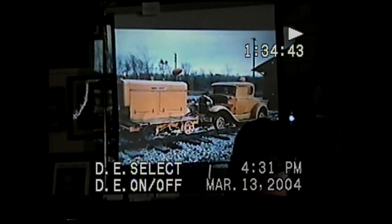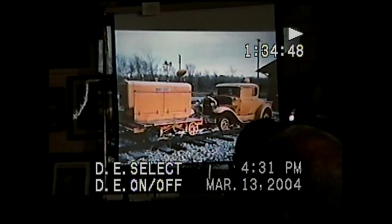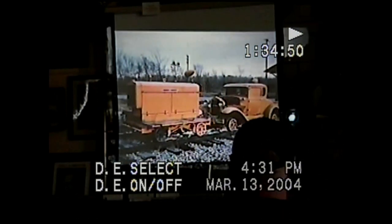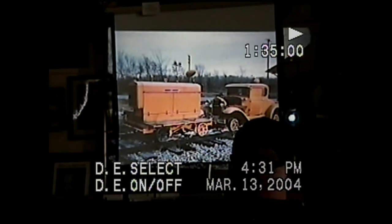This is some of the very old, rare equipment. This is an old Model A with railroad flange wheels on it. And that looks like a compressor car. And I think that this was used by the maintenance of way department. I don't know where all this stuff went to. I suppose it jumped right on the property.